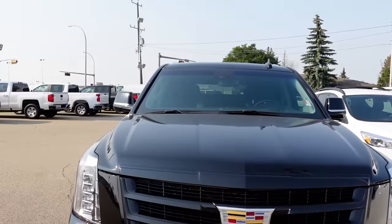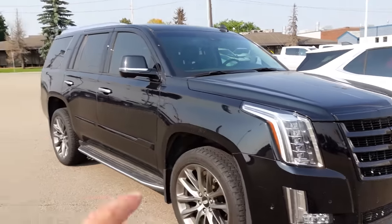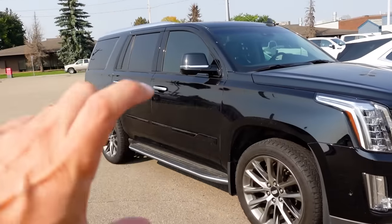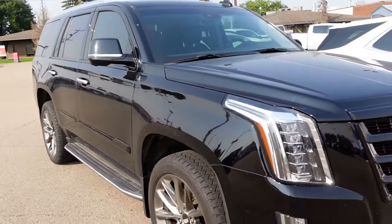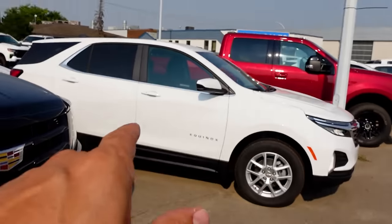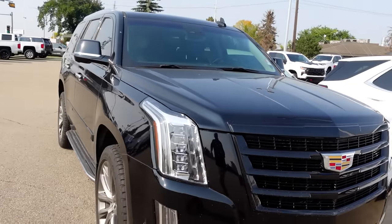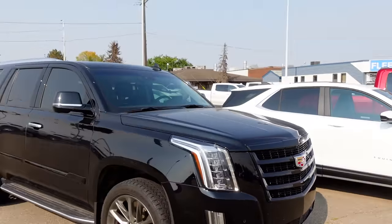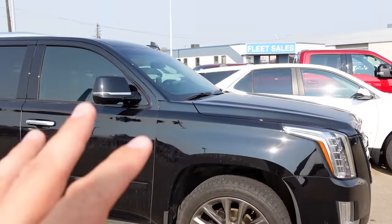But there's a difference. Under the hood, you get a 10-speed automatic transmission, which is solid and sturdy. You still get that I-beam frame there, which holds this whole thing up and makes it very solid, long-lasting. It's not that soft unibody junk like you find with this Equinox trash can right there. And this instead has a 6.2 liter V8 engine under the hood instead of the measly 5.3 liter found in the Yukon XL. This one brings up the power.